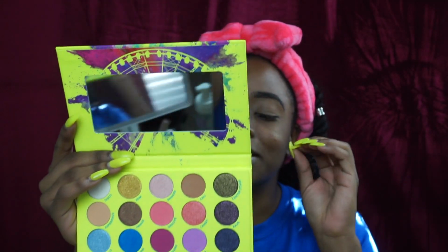I really love this packaging so much. And look, it's a Ferris wheel right here, which is super cool. It's on theme with the whole festival thing, because when I think of festivals, I do think of Ferris wheels and carnival rides and all this other stuff. I have no idea what I'm gonna do, but I just wanted to get on here and create a look for you guys because this palette is super cute.